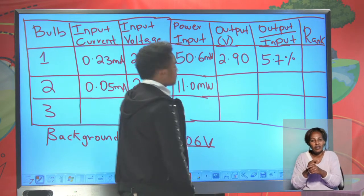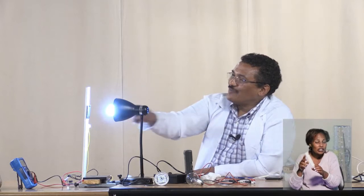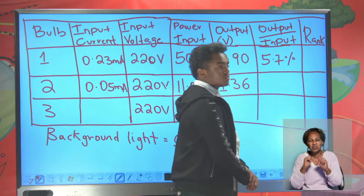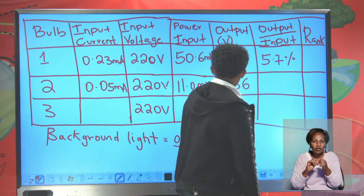Okay. The output voltage is, as you can see, 1.42, so therefore it has to be 1.36. The meter reads 1.42, but due to the background light, we have already 0.06 volt. So the net voltage generated by the solar cell due to the light generated by the compact fluorescent lamp is 1.36. Now let's go to the calculation. 1.36 for 11. This is a rough comparison. We disregard the units. 1.36 divided by 11 is 12.36%.